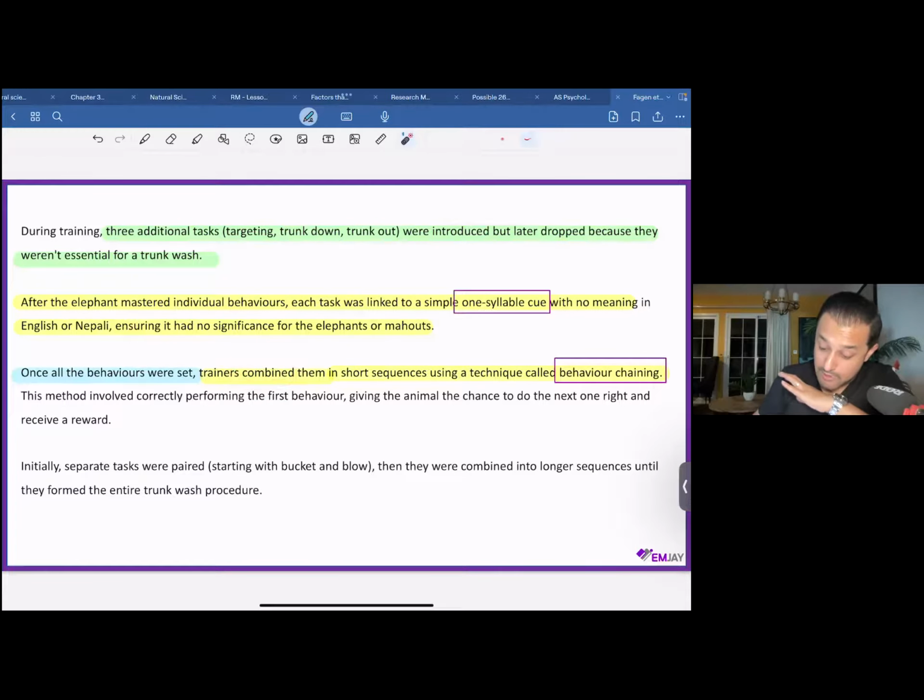Trainers combined them in short sessions, short sequences, using a technique called behavioral chaining. This method involved correctly performing the first behavior, giving the animal the chance to do the next one right and receive a reward. So initially there were short sequences, and then towards the end it was all combined together, because all of those sequences had to be done together for a successful trunk wash.